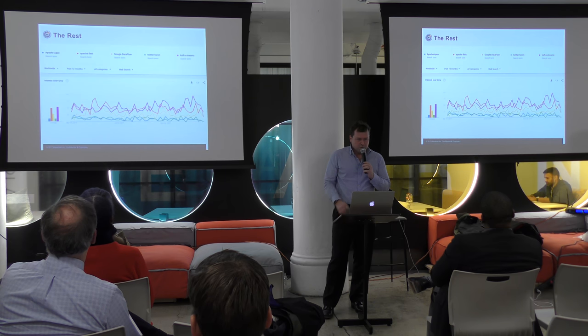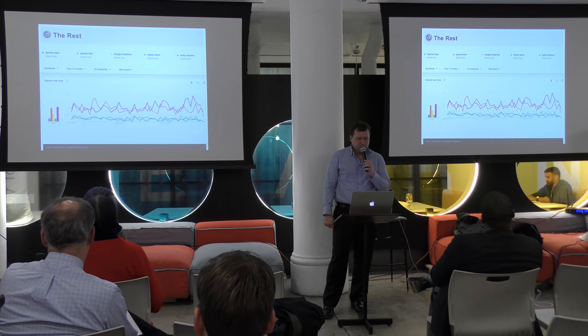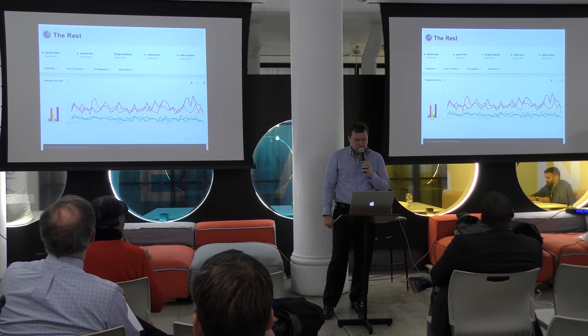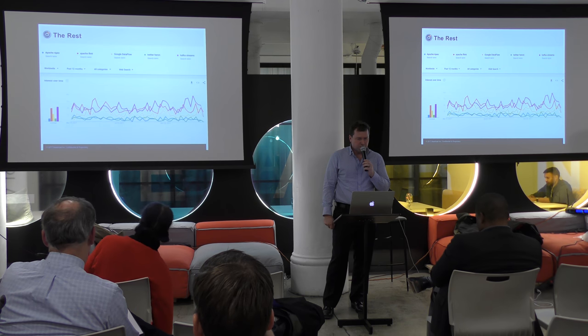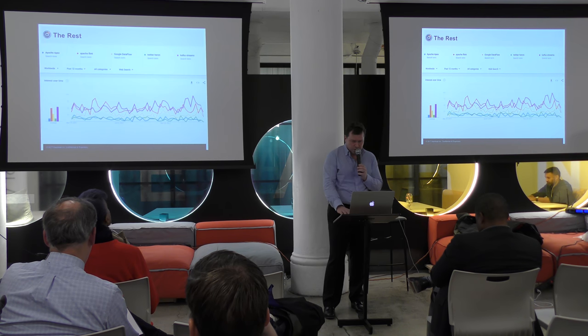There's more than what's on here, but one of the things that's been increasing is Kafka Streams. Google Cloud Dataflow is relatively stable. Apache Flink is also quite stable, although I do see it getting used more.